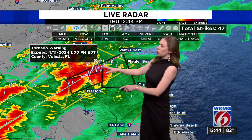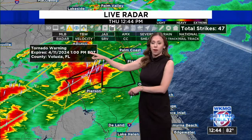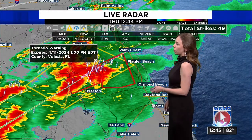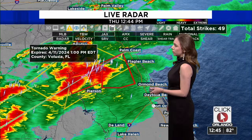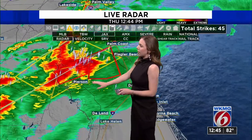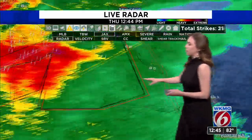In Volusia County, this is the northern end, just north of Pearson, that is under an advisory, a tornado warning in effect until 1 o'clock. So just about a 15-minute warning here for areas in and around Flagler and Volusia County. Let's zoom in here, give you an idea of what's going on.